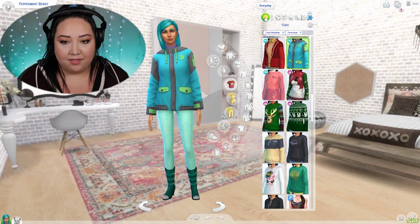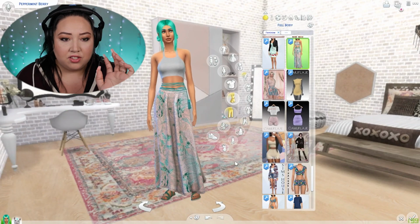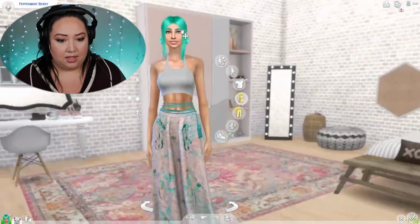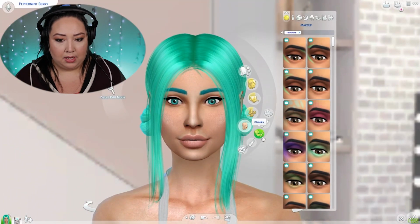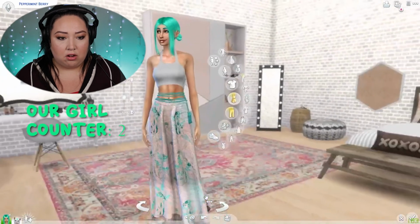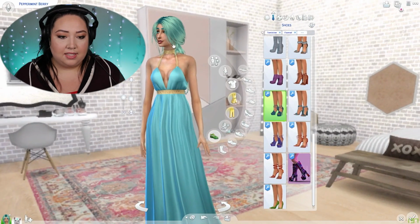Okay, so this is our girl's everyday look. I love it so much. Okay, let's give her some skin details. Yes, I love that. She's a little more real looking. And then let's give her a little bit of makeup. I'm thinking like maybe some lashes and then some lip gloss. Cute! Yes, our girl is gorgeous. Okay, so I know the hair is a little different color, but it still works.